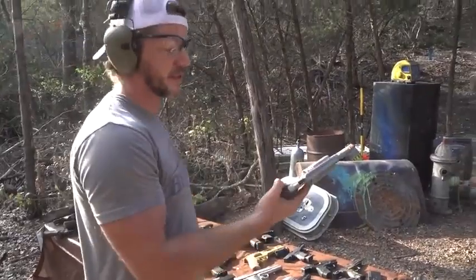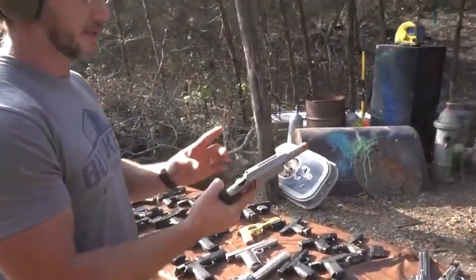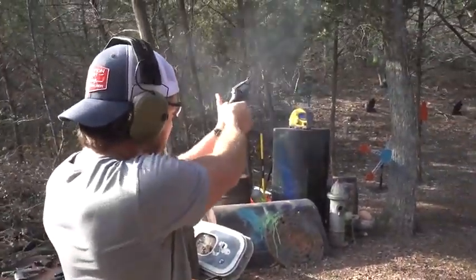Which way? I never know which way the cylinder is. This is another Taurus Judge, a little bit bigger one, has a bigger chamber, so you can take bigger rounds.